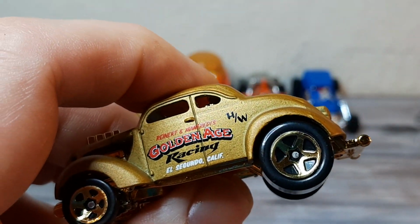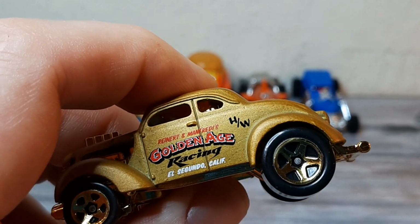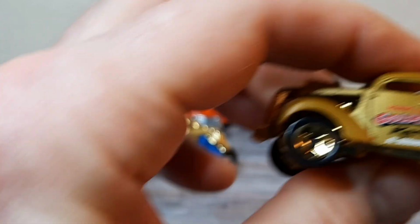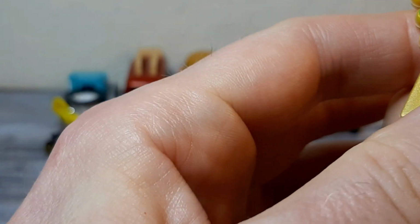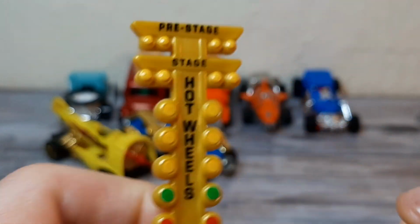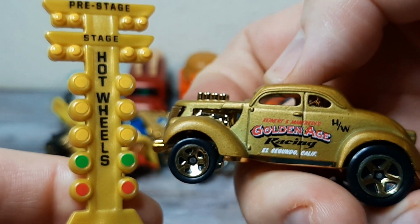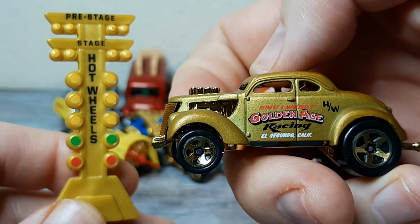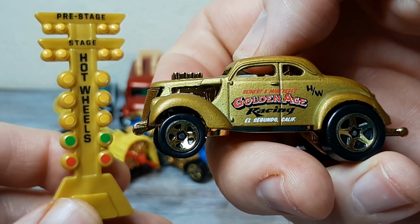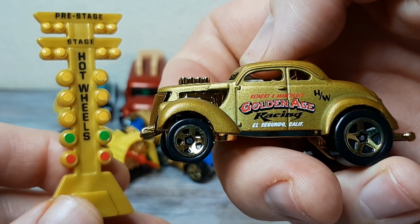There's this over my shoulder. Let's have a look. It comes complete with one of them lot. So if you've got a race diorama or a racetrack, you might want to put some start lights there.